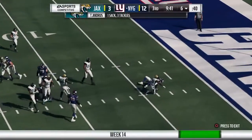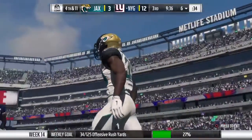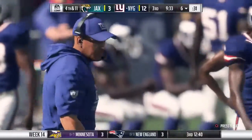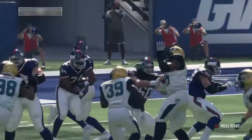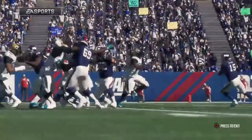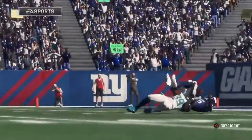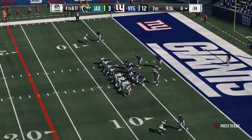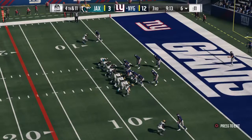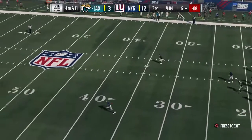Under a heavy rush, and down he goes. This offensive line flat out cannot handle this pass rush. We've seen it demonstrated time and time again to the tune of 7 sacks in this game thus far. And the Giants send out their punter now, as he'll punt it away for the 4th time today.